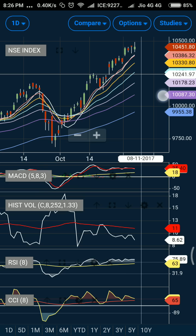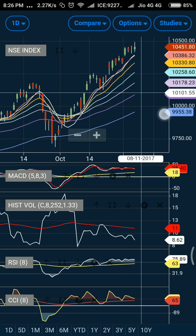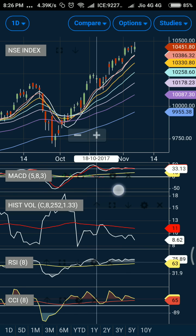And now we'll analyze various things like how the moving average support is behaving, what the option chain data is suggesting, and what the technical indicators are suggesting for this particular move, and how you should trade this move. So what I feel is that the market is getting some sort of resistance at a high level, and the most important thing is that the negative divergence is not at all improving.